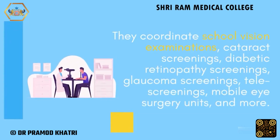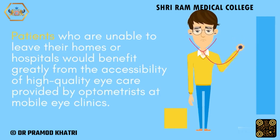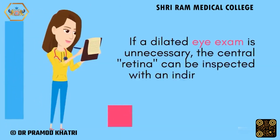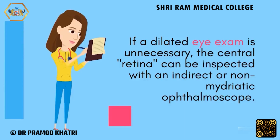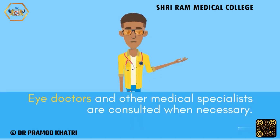They coordinate school vision examinations, cataract screenings, diabetic retinopathy screenings, glaucoma screenings, tele-screenings, mobile eye surgery units, and more. Patients who are unable to leave their homes or hospitals would benefit greatly from the accessibility of high-quality eye care provided by optometrists at mobile eye clinics. Optometrists have the authority to conduct eye exams and dispense prescription eyewear on their own. If a dilated eye exam is unnecessary, the central retina can be inspected with an indirect or non-mydriatic ophthalmoscope. Eye doctors and other medical specialists are consulted when necessary.